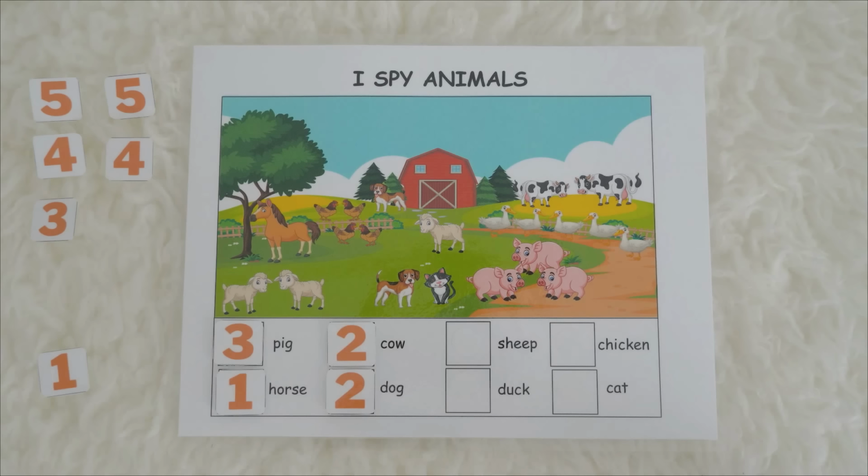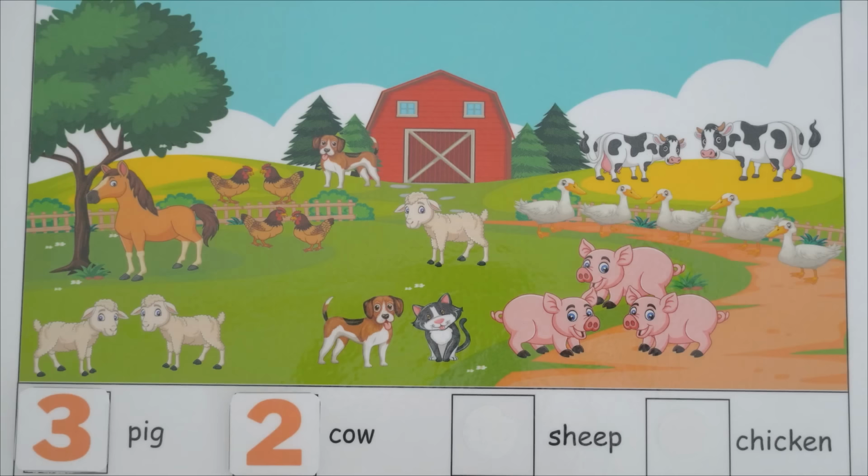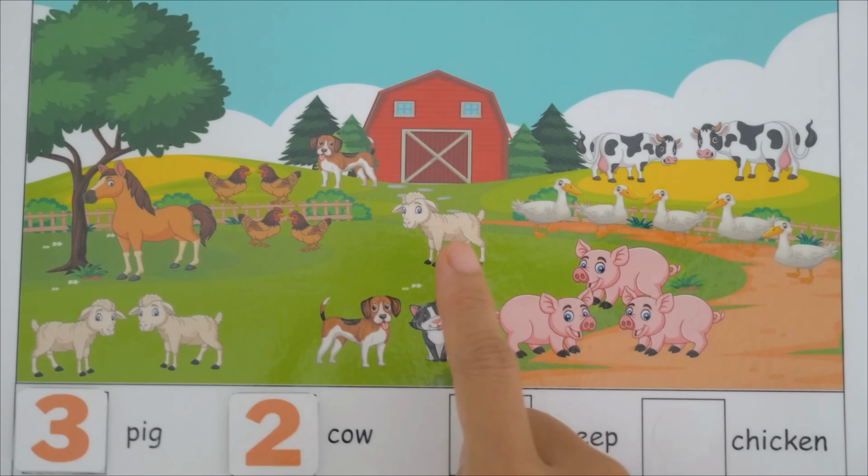Next, let's count how many sheep do we have. Can you point to Miss Kaye which one is sheep? There goes our sheep. How many sheep do we have? One. Do we still have other more sheep? Yes?